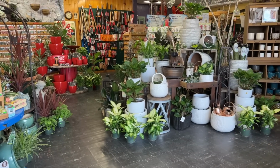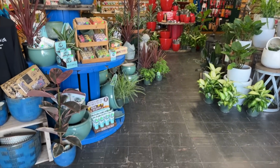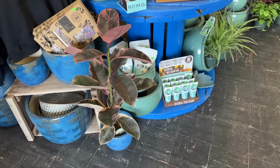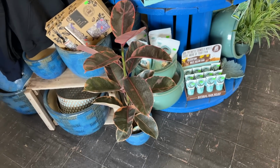All right, guys, we were able to amp these displays up with quite a number of plants. It was so much fun. Look at this, this is a ruby, right? Yeah, ruby rubber plant. I always have to double check.